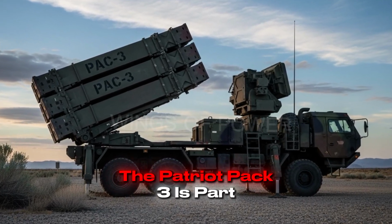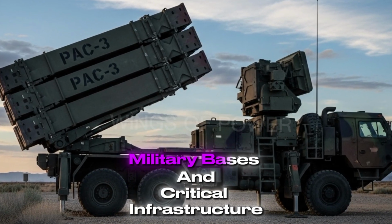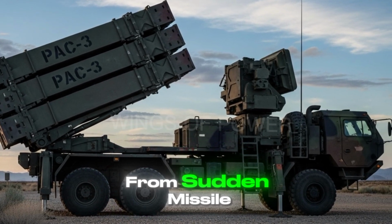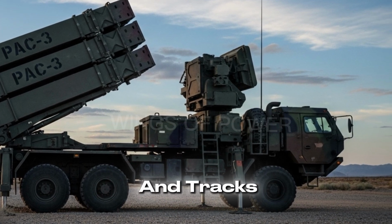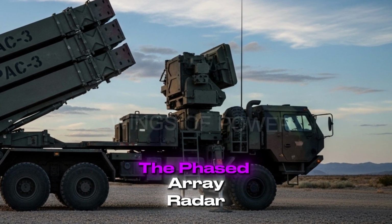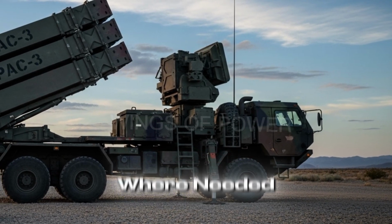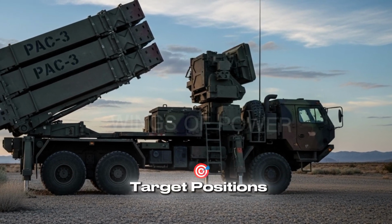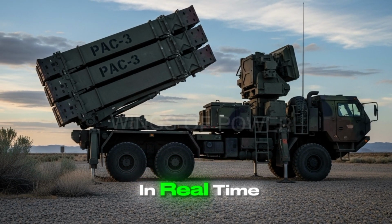The Patriot PAC-3 is part of this balance because it protects population centers, military bases, and critical infrastructure from sudden missile attacks. The heart of the system is still the radar, which detects and tracks threats. The phased array radar can scan large sections of the sky and focus energy precisely where needed. It updates target positions continuously and passes this information to the interceptors in real time.